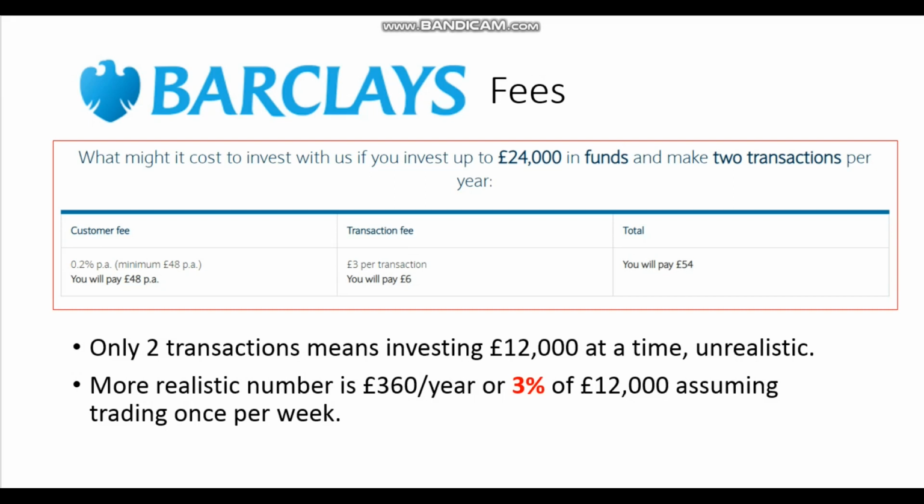Now, if you invest £3 per transaction in funds, you'll pay £6. Then that will cost you only £54 per year total, which sounds great. But the problem with this is that it assumes only 2 transactions. And how many people in a year are going to invest £12,000 only twice? £12,000 twice a year, it's too much money in one go.